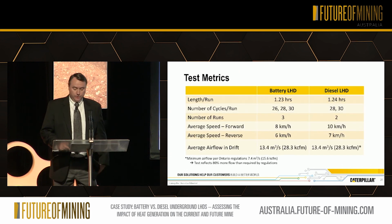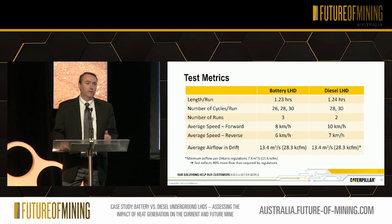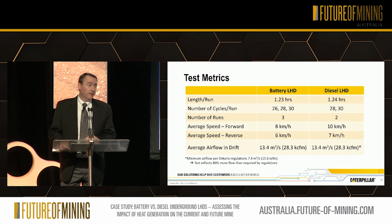So each of the average runs were about 7 minutes, or 70 minutes, sorry, and we intended to do 3 runs for both LHDs. We only were able to do 3 runs for the battery electric LHD. The day we did the diesel test, we had cage delays, which happens in the underground application. So we were only able to get 2 runs during that day for the diesel machine. Average tram speed was kept roughly equal during the 2 days of tests of each machine.